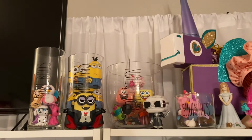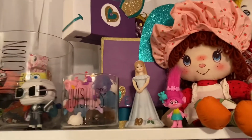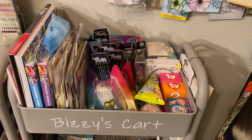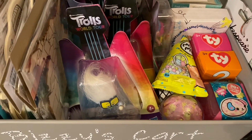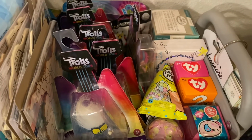I want to get another vase for trolls. We have quite a collection of troll items. In fact, if I bring y'all around here very slowly, we haven't even opened all the blind bags. So we have some more squishies in there that go in the little container. Some more Thai babies that go in there. And we also have troll.